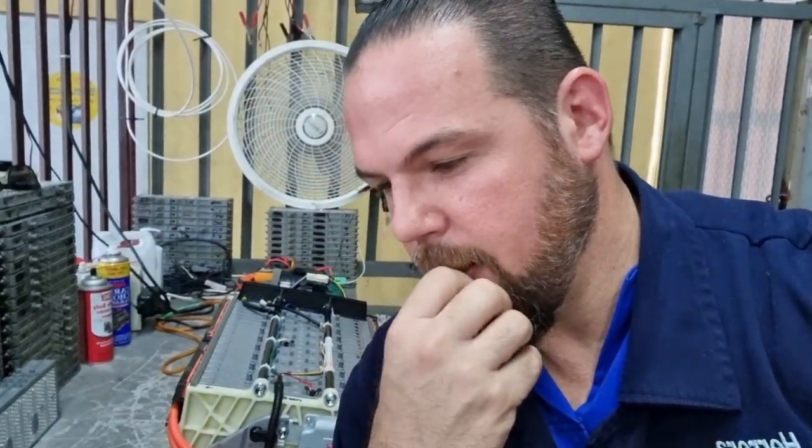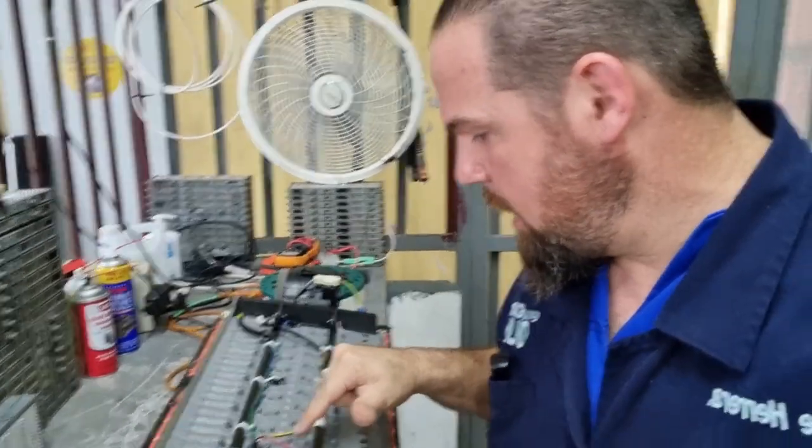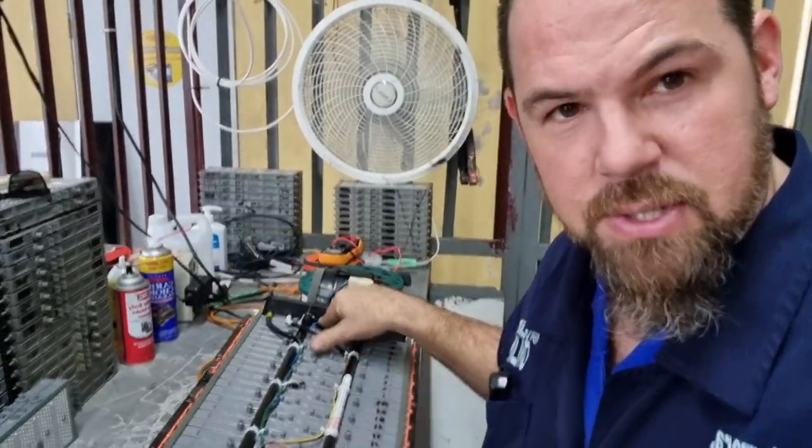Now let's see. Once we reduced the resistance to almost zero milliohms with the connecting lugs, cleaned the whole compartment, rotated the modules, and put the temperature sensors in the right position, let's install the battery and see how it performs now that there is less resistance, and it is cleaner and more ventilated. We will continue. Let me install the battery.